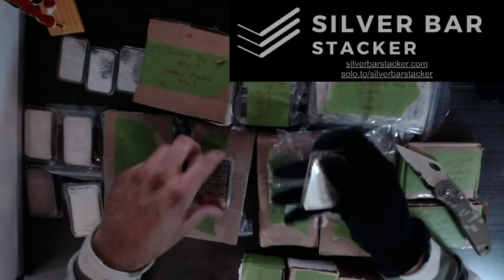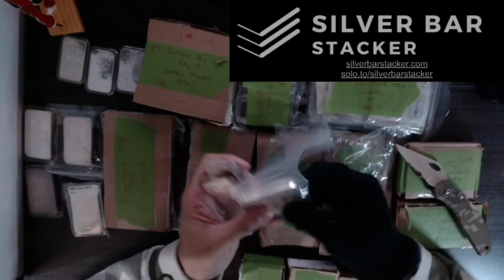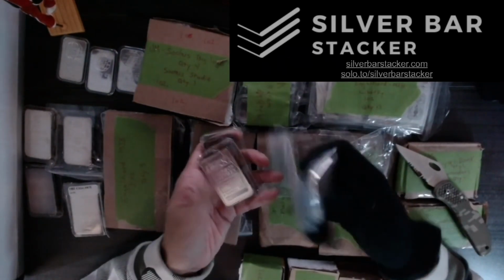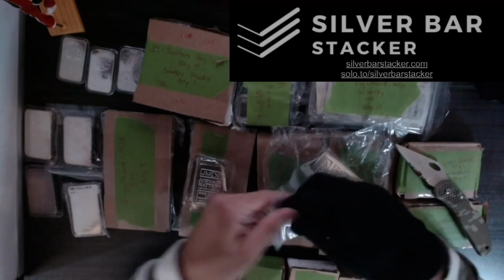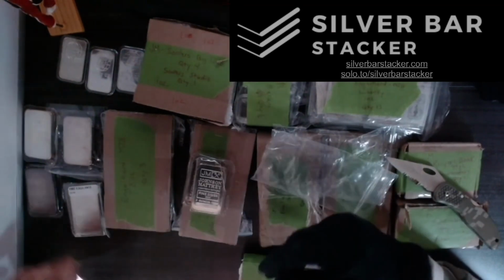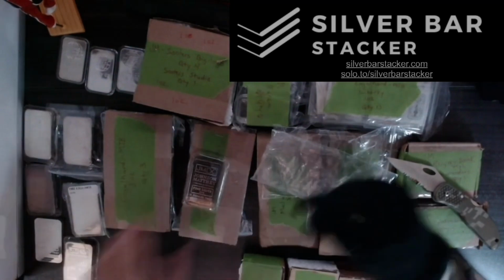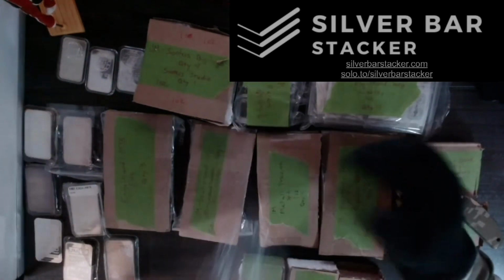This one actually comes in the original seal, as does this one. And this one does not. Okay, so here we've just got some common, I'm not even going to bother doing the research on these, but we've just got some relatively common 5-ounce bars by Johnson Matthey. Always nice to pick that kind of stuff up.